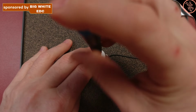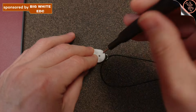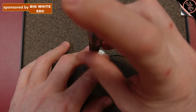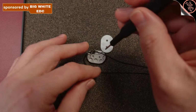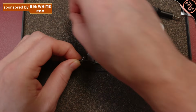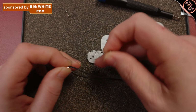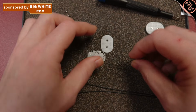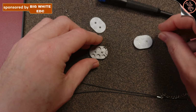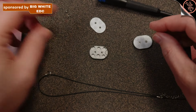Little tiny Phillips. This one. Oh, two. Now look at that. As soon as I took it apart, it bounced right off. So you know what happened there? I got distracted because I was looking over at my wireless microphone to make sure I had enough battery power. So anyways, not a big deal.